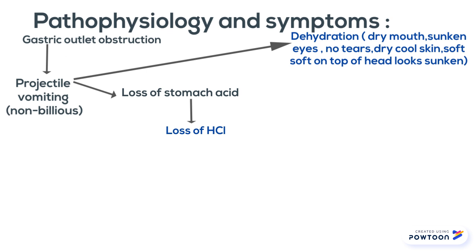Loss of stomach acid leads to loss of HCl, which leads to hypochloremia, which means a lesser amount of chloride ions in blood. And the symptoms of hypochloremia are prolonged vomiting.